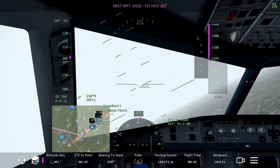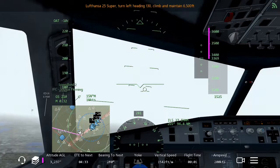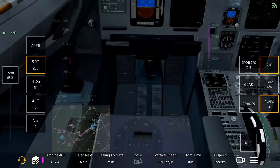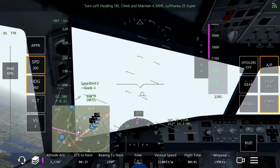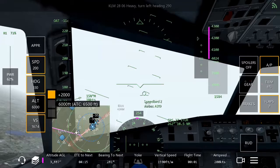Turn left heading 300. Turn left heading 130, climb and maintain 6,500. Okay, this is hilarious. Alright, following the ATC. Turn left heading 300. Turn left heading 130, climb and maintain 6,500. Turn left heading 290.